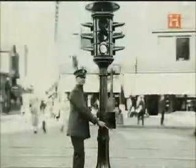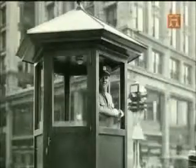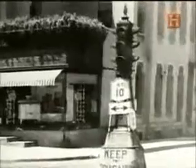The early lights were manually operated and proved to be quite a novelty. When the small town of Canajoharie, New York, received its first light in 1926, the local paper ran an article telling people which color meant what, and suggested that men cut out the article and paste it inside their hats to help them remember.